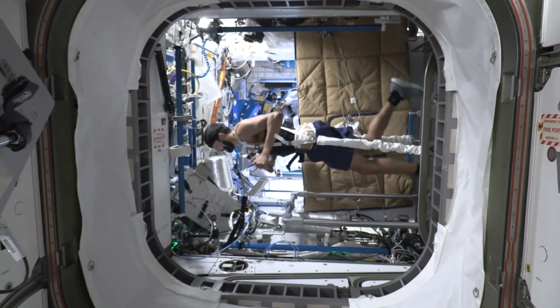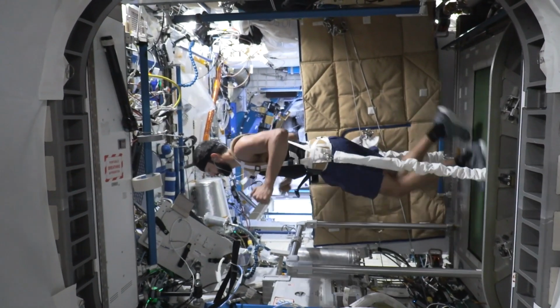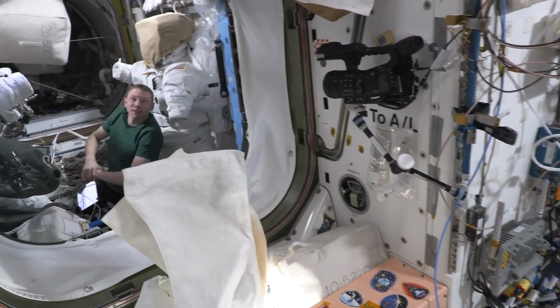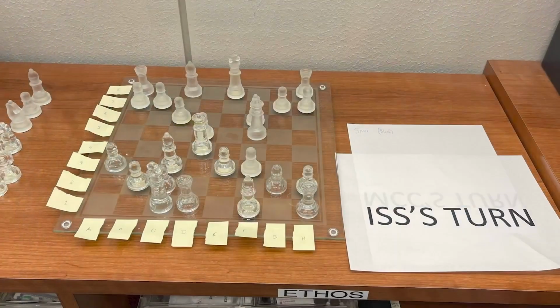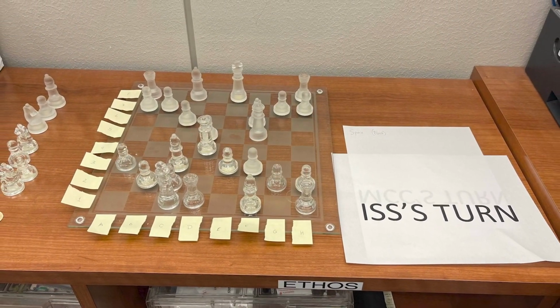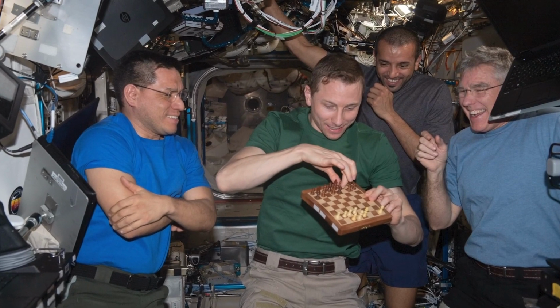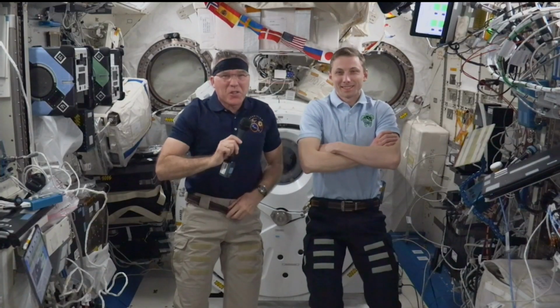It's amazing. This is Sultan running on our treadmill, which is mounted on the wall. So he's running toward the floor there. You load it up to something like 120 pounds of force. And we also played some chess games with Mission Control. They had a board down there. We had a board in space with little magnetic pieces and did maybe 1 or 2 moves a day.